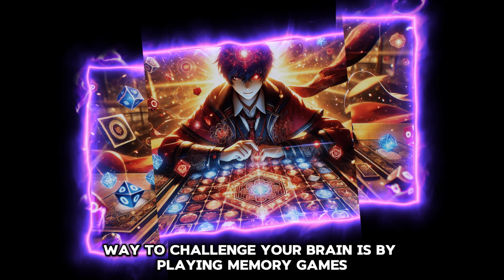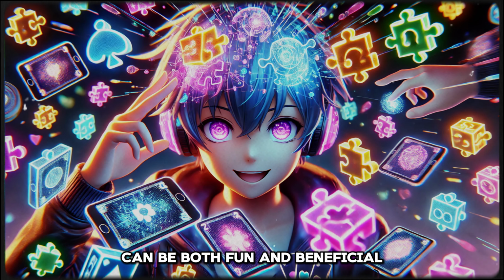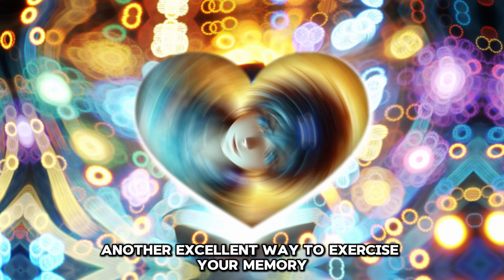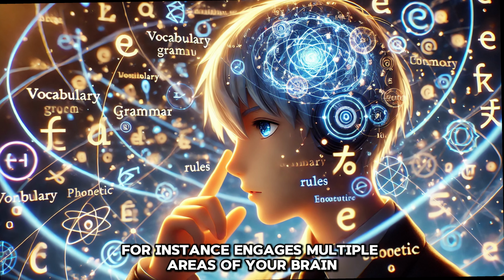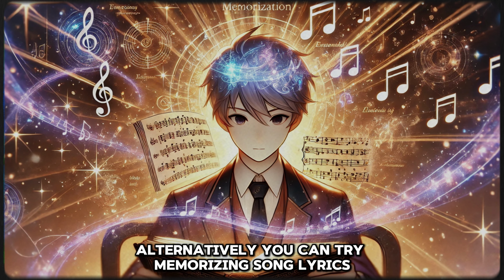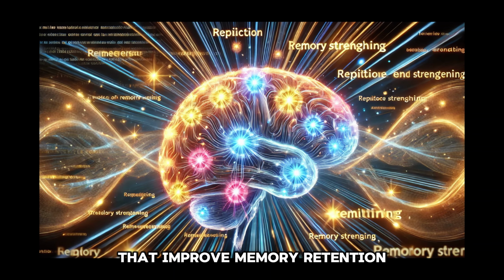One simple yet effective way to challenge your brain is by playing memory games. Activities like card-matching games, puzzles, or even apps designed to enhance cognitive skills can be both fun and beneficial. These games help train your brain to recognize patterns, recall details, and stay mentally flexible. Another excellent way to exercise your memory is by learning something new. Picking up a new language, for instance, engages multiple areas of your brain, including vocabulary recall, grammar rules, and pronunciation. Alternatively, you can try memorizing song lyrics, poems, or even short passages from books. Repetition and recall are key here, as they create and reinforce neural pathways that improve memory retention.